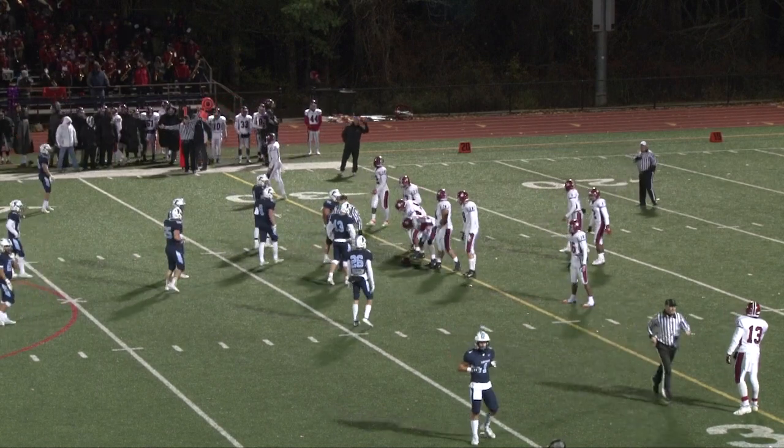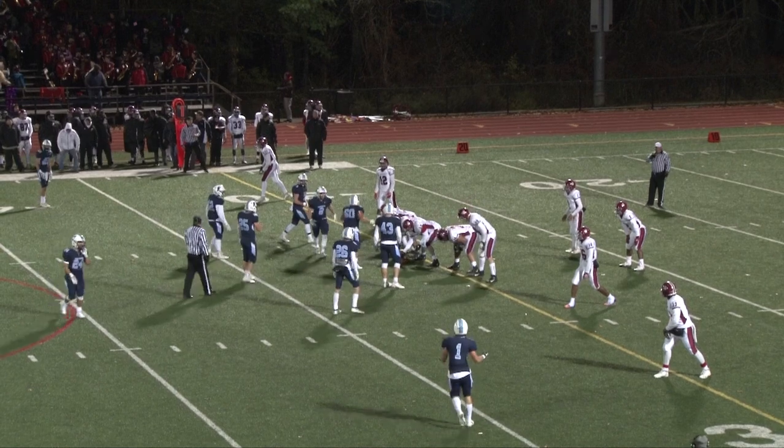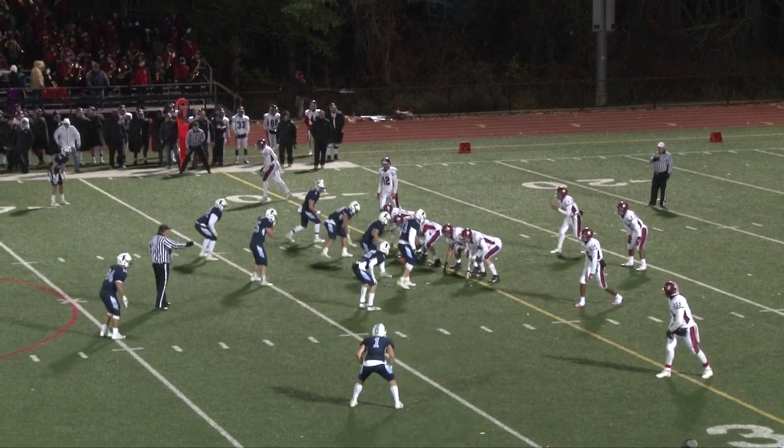Yeah, really all night on both sides. For both teams, the referees have seemed to be a little bit generous there, very quick on those first-contact hits.